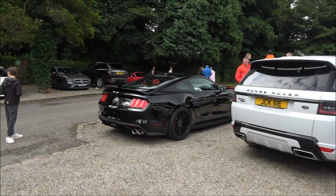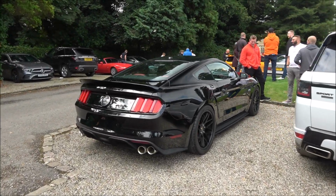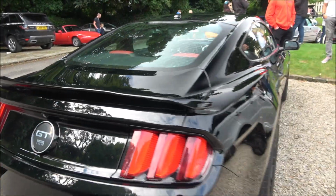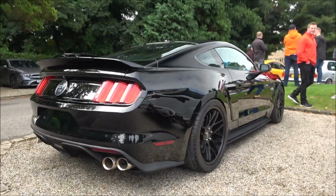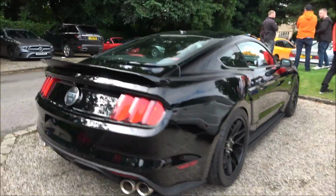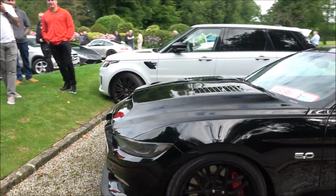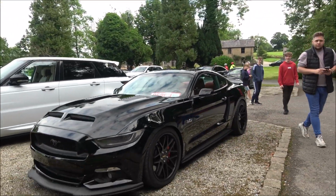Now, this here, I don't know if it's a GT350 at all. It does say GT50 years on the back. But this thing looks absolutely menacing. Absolutely loving this. Some lovely wheels on it as well. That's aggressive.